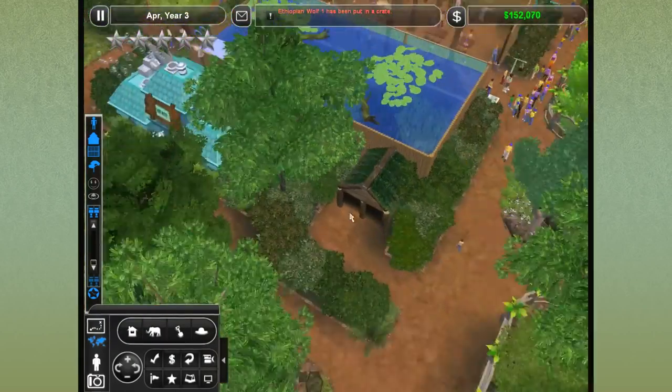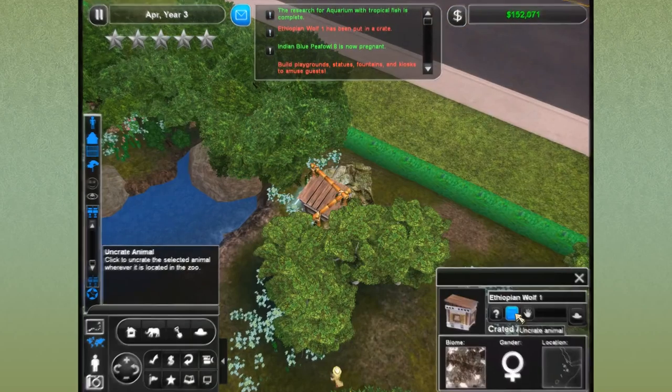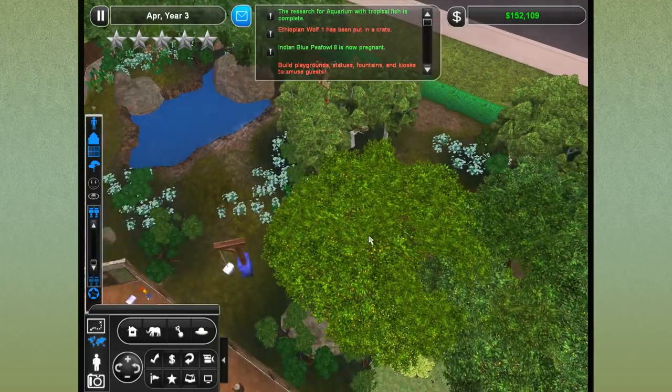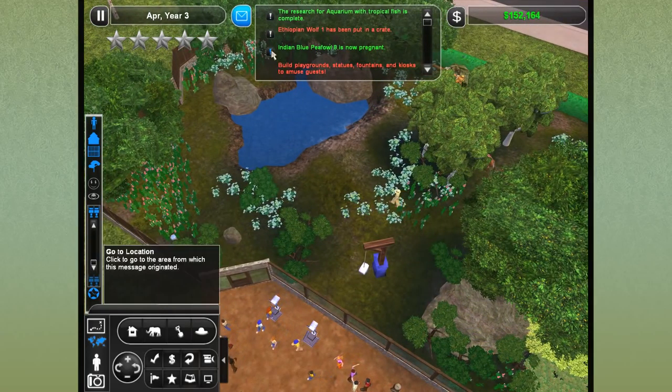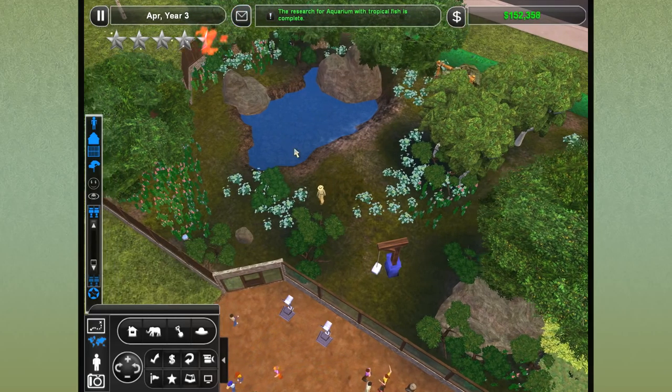Oh, we're 5 stars. Wait, why is the Ethiopian wolf in a crate? It doesn't need to be in a crate. You guys are just being silly. Here, you come down here. They haven't figured out how to breed yet, the Ethiopian wolves. It's because the tropical fish aquarium just finished being researched. The Ethiopian wolves haven't figured out how to breed just yet.